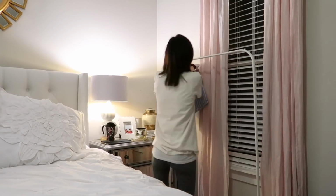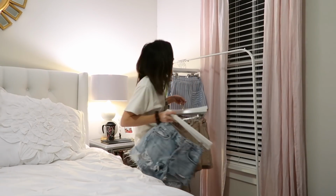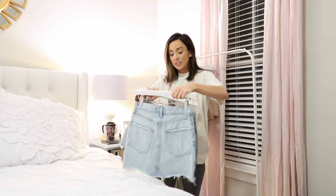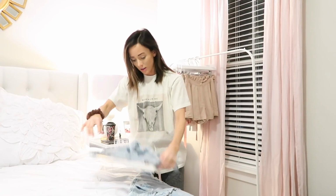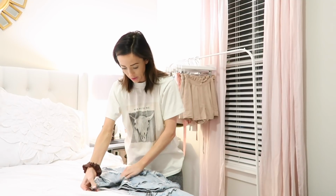All right, time to sift through the shorts. Guess I did have a couple of denim pieces hanging up. I feel like that's actually something that I want to do in London. Oh, these are one of my favorite pairs of shorts, actually.